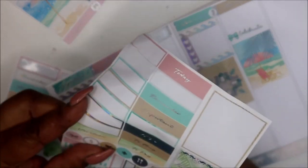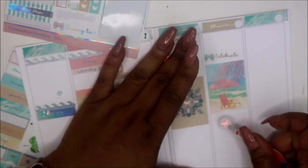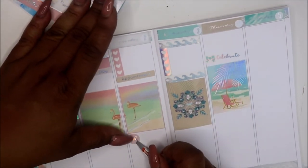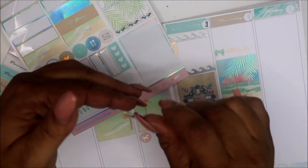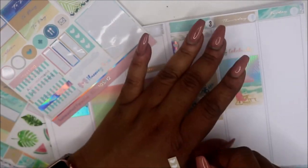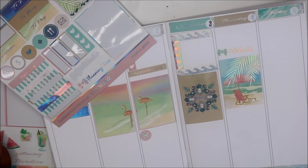Let's see. I'm just going to use this little bow thing here because, just because it's cute. Let's see. Thursday, Tuesday. You all know Tuesday is the day. Tuesday and Wednesday now. Monday, Tuesday, and Wednesday. So things are kind of picking up just a wee bit. I'm going to put that there. Pull out some more of this tape.